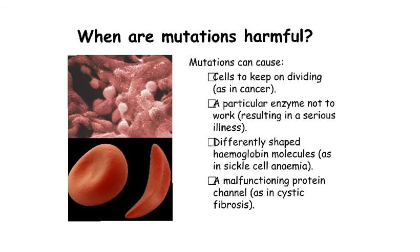Not all mutations are harmful, but when they are, they can cause cells to divide uncontrollably, leading to cancer. They can cause a particular enzyme to not work properly, resulting in serious illness. They can cause different shaped protein molecules, such as the different shaped hemoglobin molecules seen in sickle cell anemia. Or they can cause malfunctioning protein channels, like in cystic fibrosis.